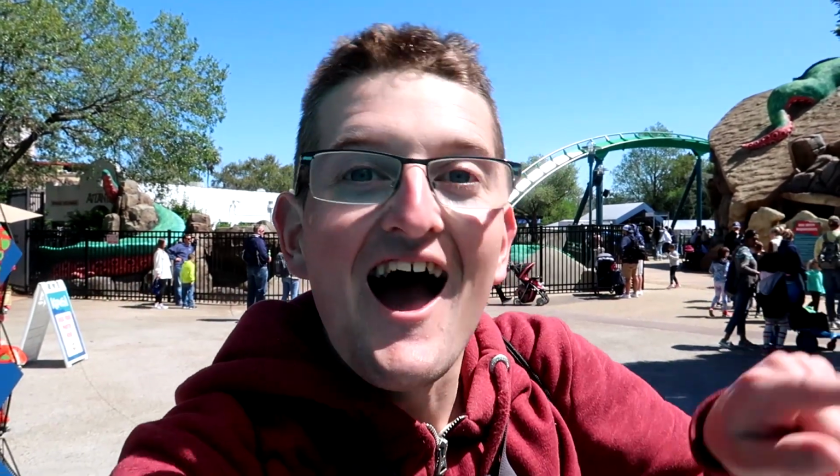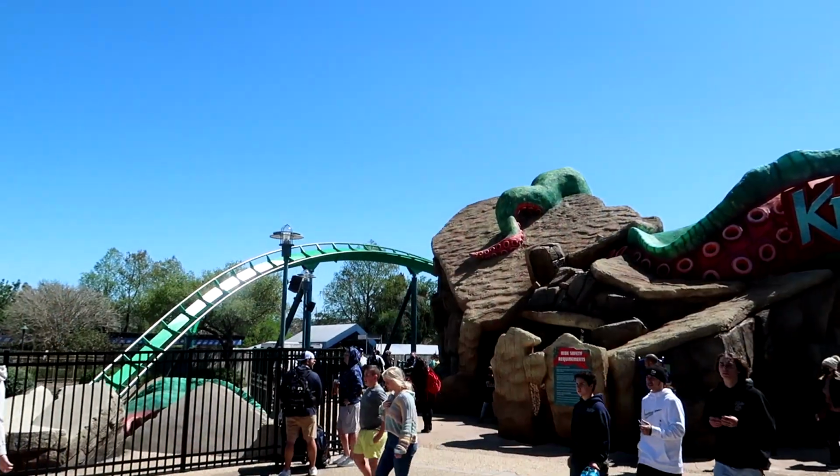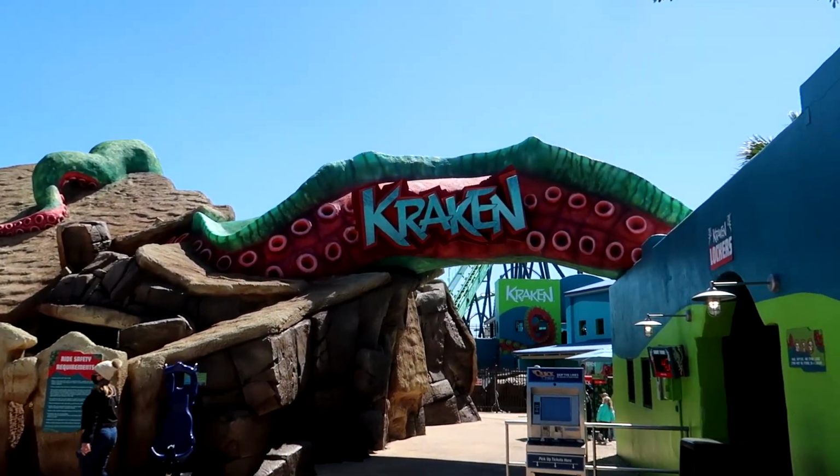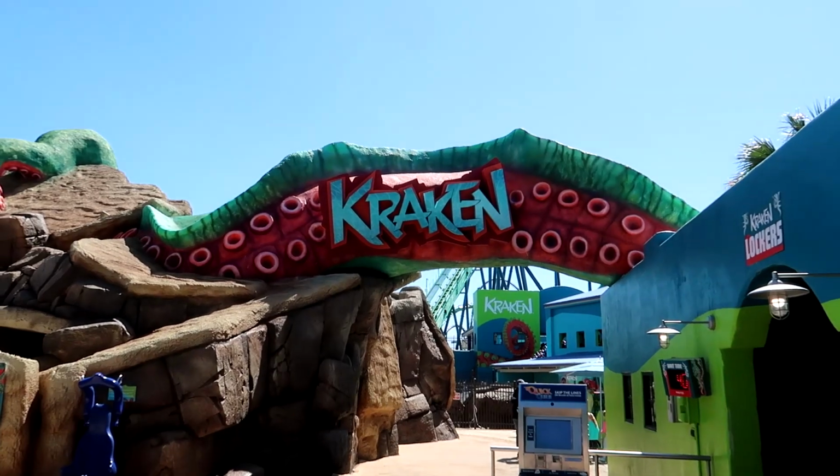Anyway, I've just walked around the corner now. It's only about a 5 minute gentle stroll round here to Kraken, and I can't believe how good it looks. I've seen photos, but obviously I went round that way to get to Mako, so I hadn't really seen it up close. And I tell you what, the colour scheme looks gorgeous. Well, here we go. How awesome does this look with the new colour scheme? And they've even painted up the entrance here as well, which is great.